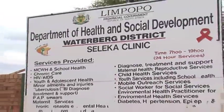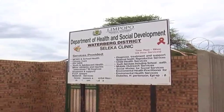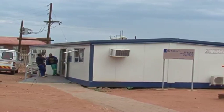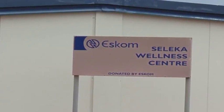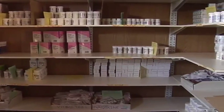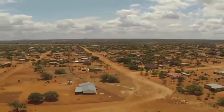In August 2011, Eskom opened up a wellness center and accommodation for the nurses of Seleka Clinic to deal specifically with HIV, TB, and other related illnesses. This has greatly reduced a huge burden on the staff and, more importantly, the people of the village and the surrounding areas. Eskom have got a commitment with education, health, all that sort of thing in this area.